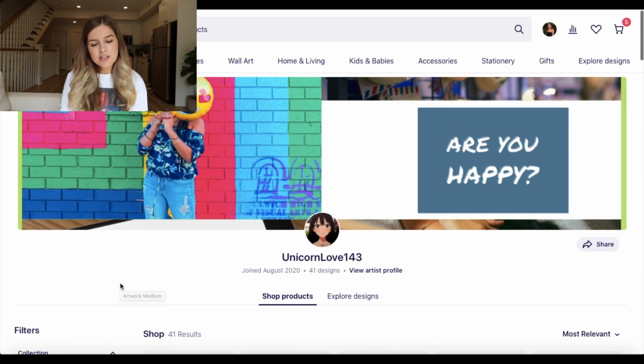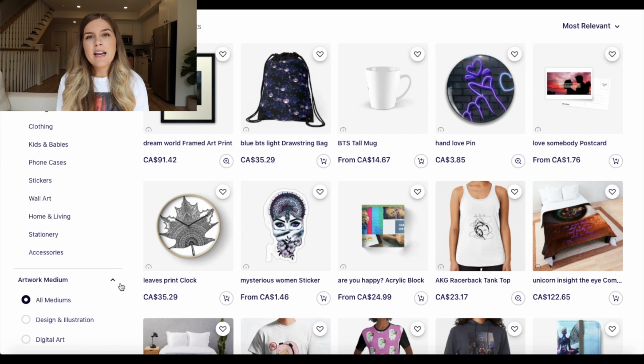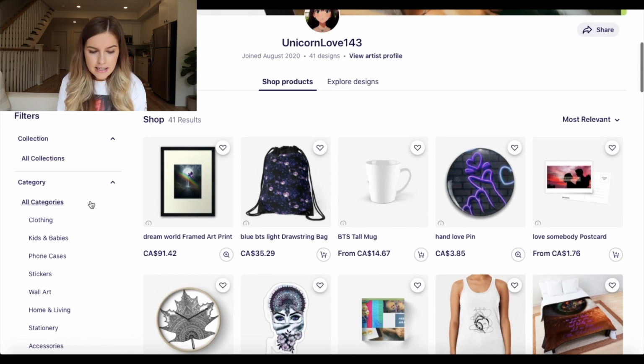So you don't have any collections as of now. I would highly recommend putting the collections on because that helps divide your store into whatever categories you have, and people can easily find what they're looking for. Just because when I'm looking at your shop initially, it does look a bit confusing, like I don't know what kind of theme you have going on, and if I'm looking for something specific, I might lose my interest because I don't know what I'm looking for.